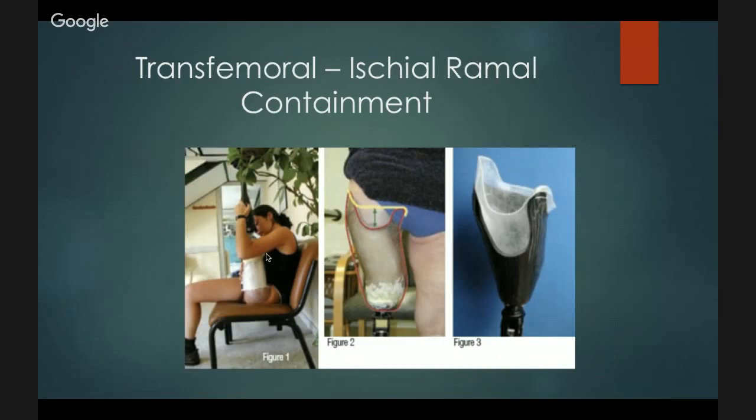But just anecdotally, this looks incredibly painful. Patients already complain of groin pain with the ischial containment design. Now that you're completely bearing weight through the ischium and the pubis, and it's even more medial, it cuts into their groin even more. So I haven't seen a single person with this design that hasn't complained of some sort of pain, understandably. But I also haven't seen too many people with this socket. Like I said, the vast majority, probably 90% or more, have more of an ischial containment design.